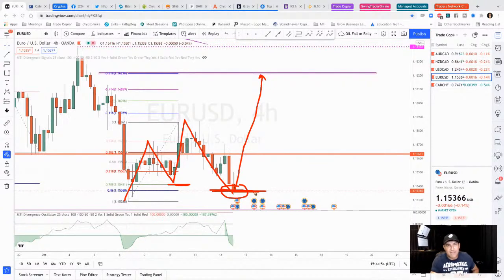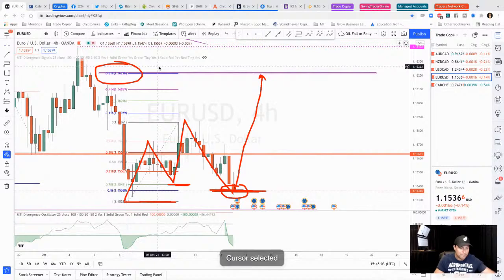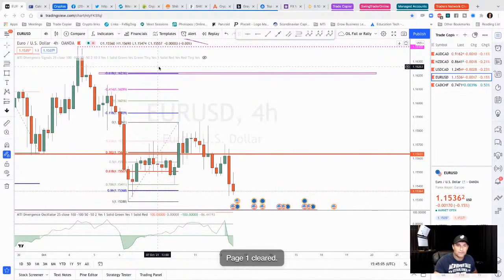So it's going to be a case of having to wait it out a little longer. But as long as we stay above that low right here, we should continue all the way up to this level right here. I'm still pretty confident on a Euro US dollar rally. We'll see if the low holds, and then we'll talk about that in the next session.